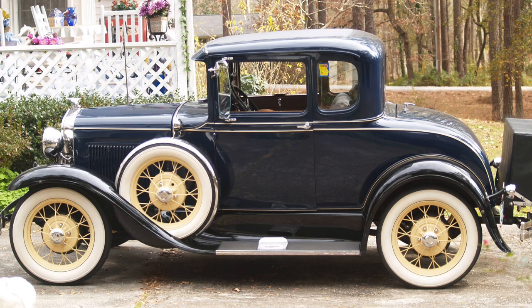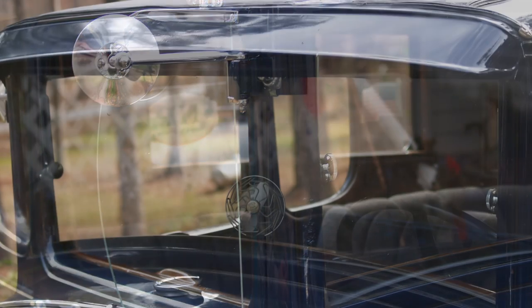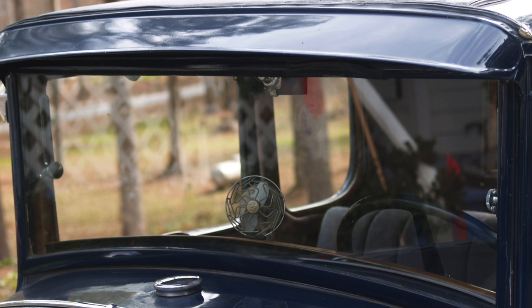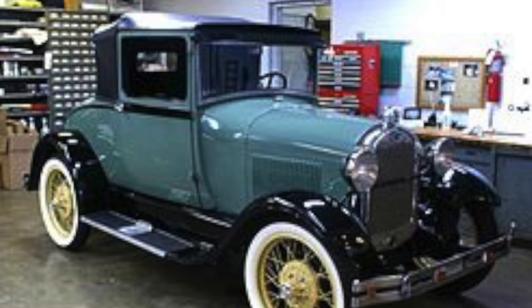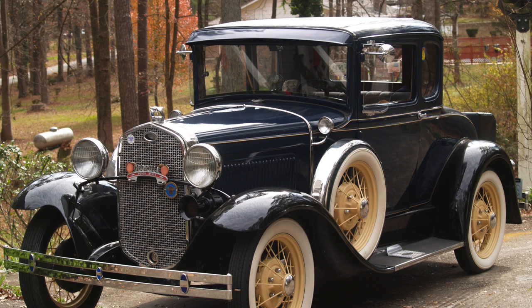Now, this car is pretty well dressed as far as accessories that you could get from Ford Motor Company and a few other items. The Model A was built from 1928 to 1931. The '28 and the '29 are one body series, and the '30-'31 are another body series. The '31 has a little more modern look to it than the earlier ones, but basically the engine, transmission, and mechanics of it are the same.